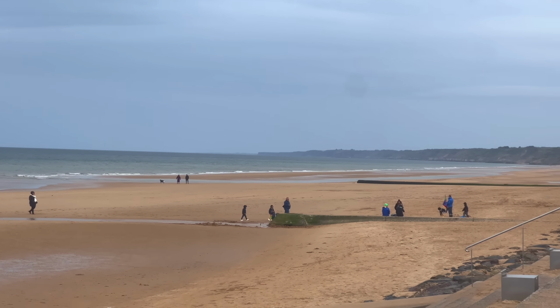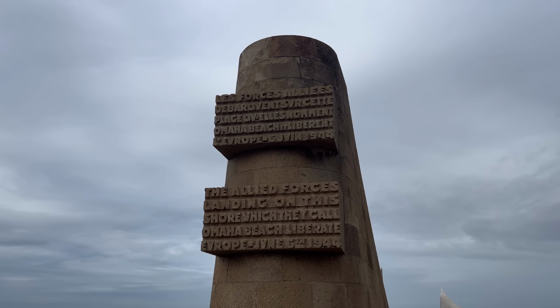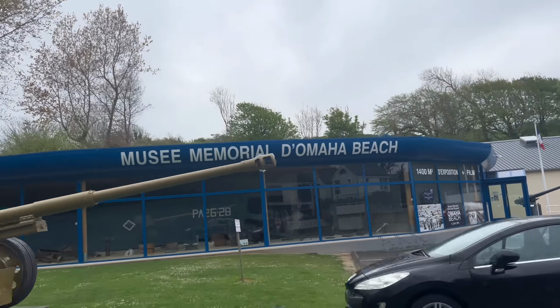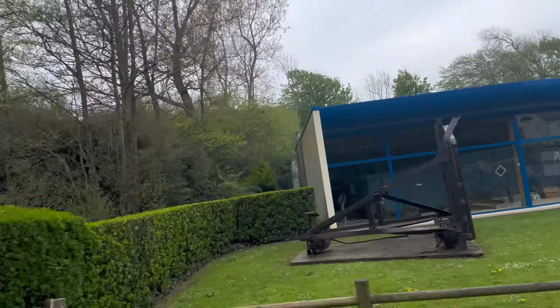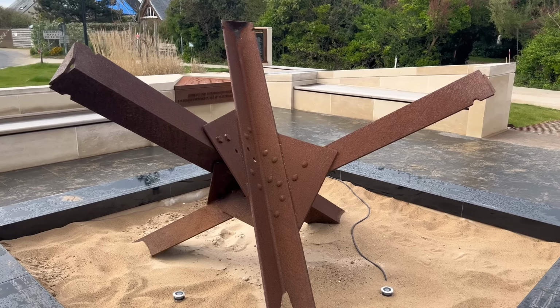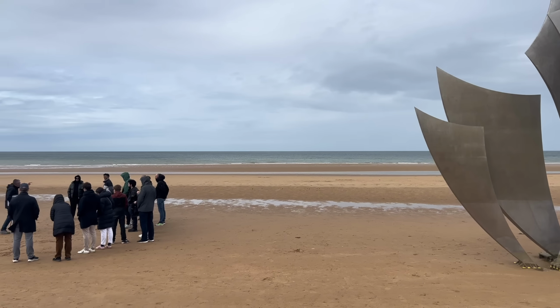If you're planning to visit the D-Day beaches, here's one important tip. Come early. We went to Omaha Beach late in the day and found out all the museums and cemeteries were already closed. Totally our mistake for not checking the times, so don't make the same one. Despite some truly bad organization from our part, Omaha Beach was still incredibly moving.